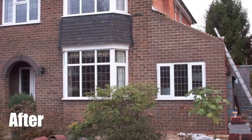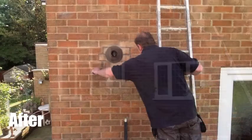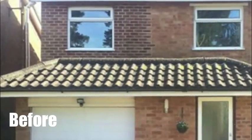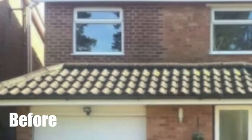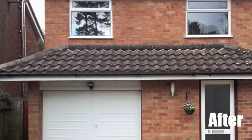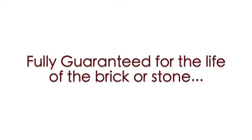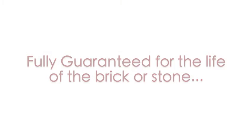We can also tint mortar and weather both natural and reconstituted stone to match perfectly. Our skilled technicians can also repair both brick and stonework to provide an as-new or weathered finish. All our work is fully guaranteed for the life of the brick or stone and is carried out by skilled remedial repair technicians.